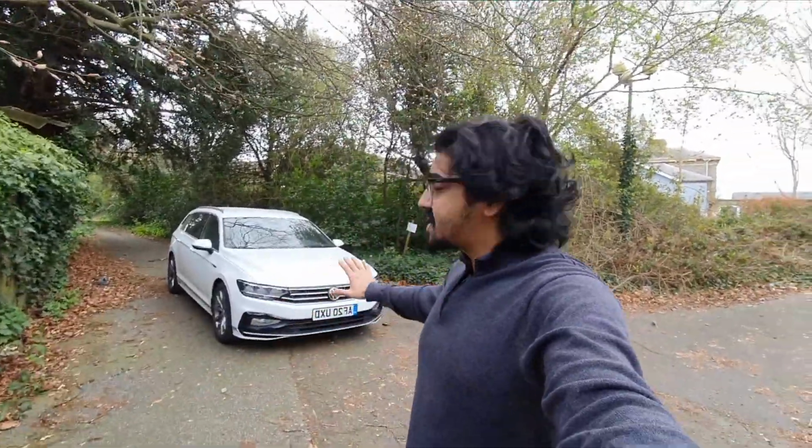So let's find out what I think about the exterior design and the interior design and what the car offers. So let's have a quick look at the specs.